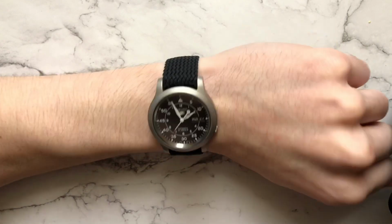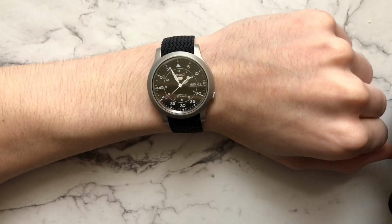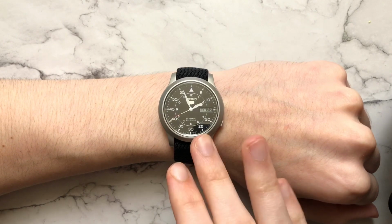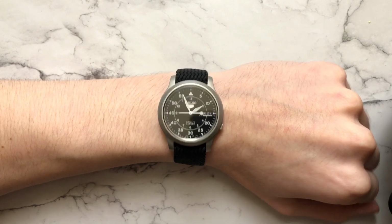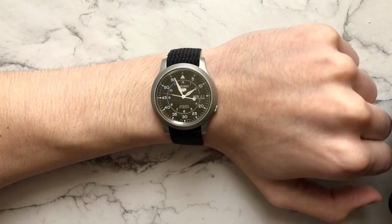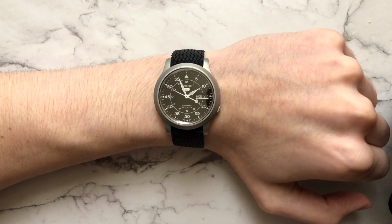And I love that watch. It's comfortable. It wears well. The coating holds up pretty well, but it does get scratches. I would say probably a little bit easier than the Hamilton. But overall, it's a great watch.